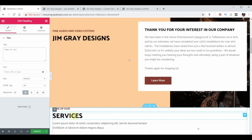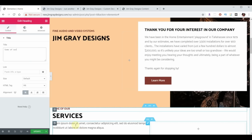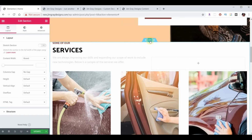It already says Services. We'll check back over here. And this is the text it needs to say, so we're going to make that change as well. So we'll come into the box for that one. So we choose that, paste that in. And now notice there's not a lot of space up here. This is really tucked right up next to it. So let's choose that entire section.